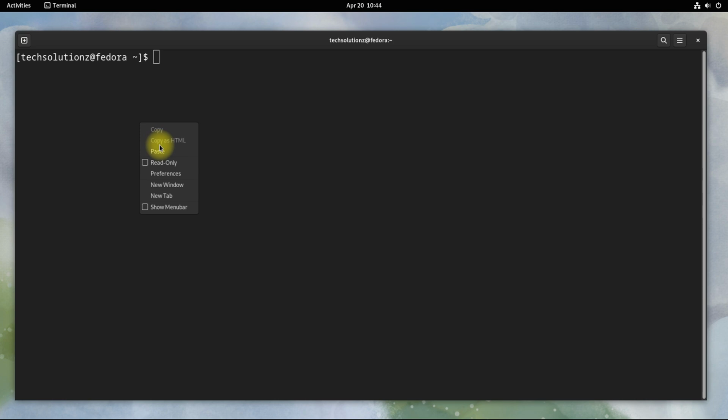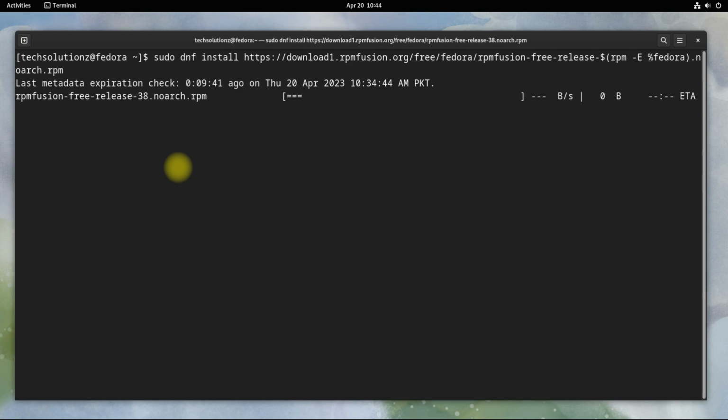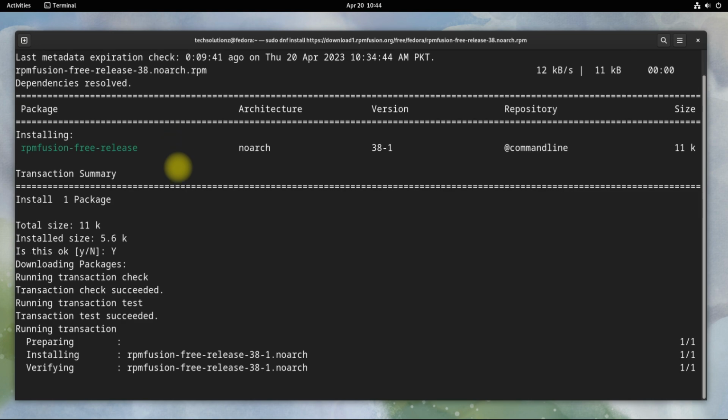If you need extra tools that aren't usually available in the default repositories and the filtered RPM Fusion repo, adding the RPM Fusion repo is a good idea. You can add them as shown.